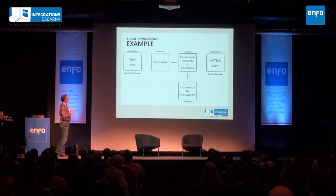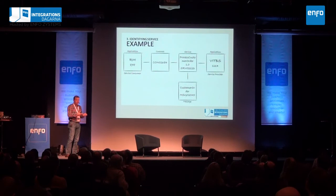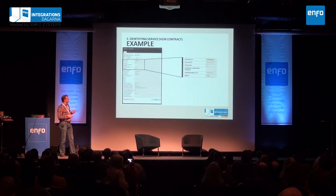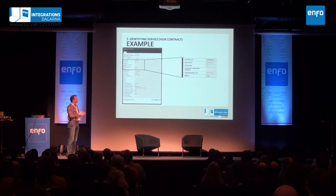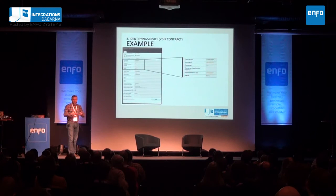On the consuming side, there we need to set up the application as well, of course, if it's not already in the registry, and the contract. I will not show the application as I've already shown that. But the contract looks like this, not having that much information, as I said, more the relation. So it's linking the contract to the service and saying that the consumer, in this case, is RM, and RM is owning this contract.